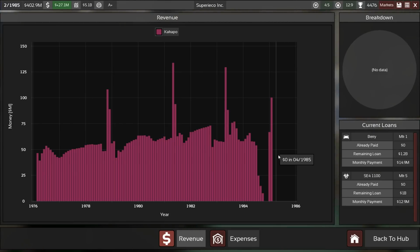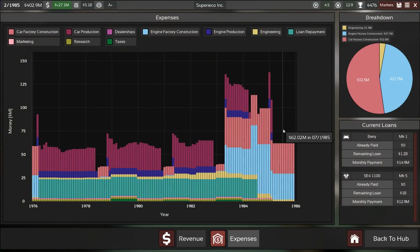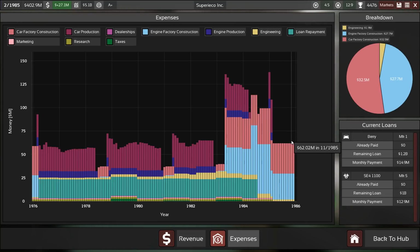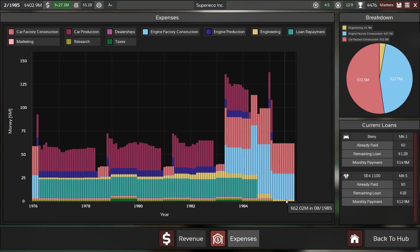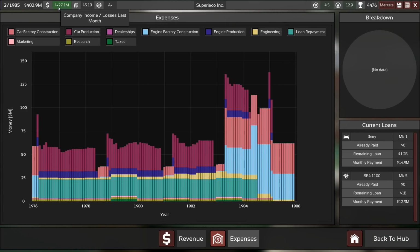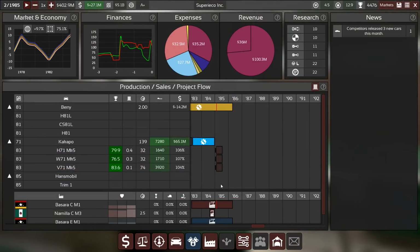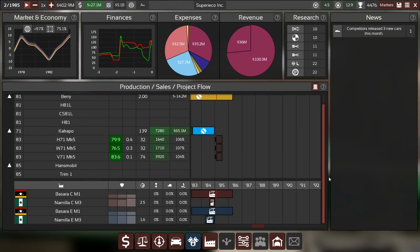28. This is, however, rather promising in general, as we do have the revenue from the Kakapo still, and that is doing very well. With the new engine, the super advanced one, the turbo multi-point fuel injection, and you can see here that this is some hefty factory construction costs coming up. Can barely see the engineering costs in there. Yeah, this is a little rough. I hope this still lasts. We are making a profit still, but that is probably going to change. No, we're not paying back the loan, and it's partially covered, so probably we should be fine.